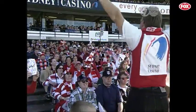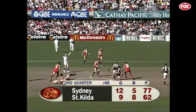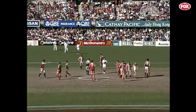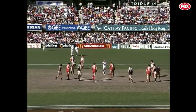Well, the Swans got out to a lead of 7 goals, but St Kilda have kicked the last 4. Big finish to the first half by St Kilda. Comes back to Harvey. And he's wrapped up in the middle. The umpire will ball it up. Half a minute to go in this second quarter.